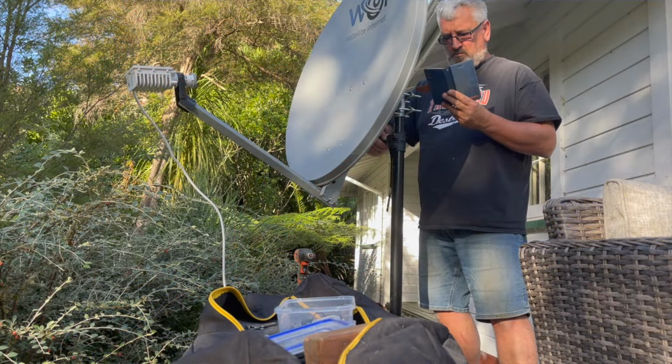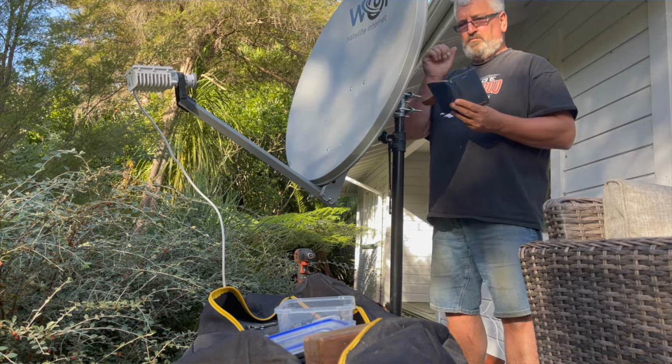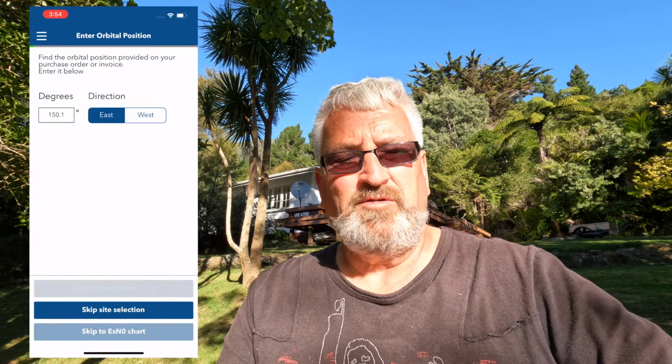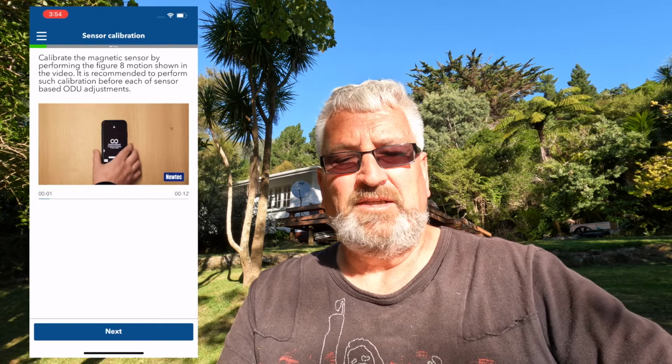Now it's 35,000 kilometres away, and sometimes it can take 5 minutes or so of patient scanning the sky to get it connected. You use an app on your phone to find the satellite, and that's pretty good. I found that to be a good app, and I'd have to say that I'm way better at setting it up now than when I started.